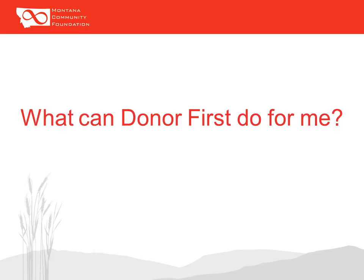We want to just talk briefly about what DonorFirst can do for our fund holders at the Montana Community Foundation. First of all, you can access financial information about your fund. So if you're a donor and you have a donor advised fund and you've made recent contributions, you can verify that those contributions have gone into your fund. If you're a nonprofit or local community foundation and you have a fund or two with us, eventually you can see those contributions. Eventually we'll have some additional information available that's not available now, but you will be able to see that you've received a contribution. You will, of course, also be able to see what is in your fund.